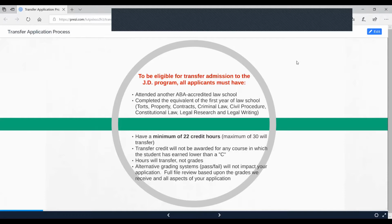We will still do a full file review of your application based upon the grades that we receive, along with all aspects of your application, such as your letters of recommendation, your class rank, and your personal statement, everything that is submitted to us. So again, if you were subject to an alternative grading system, and I'm not aware of a law school out there that didn't go to an alternative grading system, pass, fail, grade, no grade, we're going to review your application with what we have, which in most cases is your first semester grades. I hope that makes sense. We're going to have a lot of discussion on this in the Q&A portion, so just stay with me and we'll go forward with it.